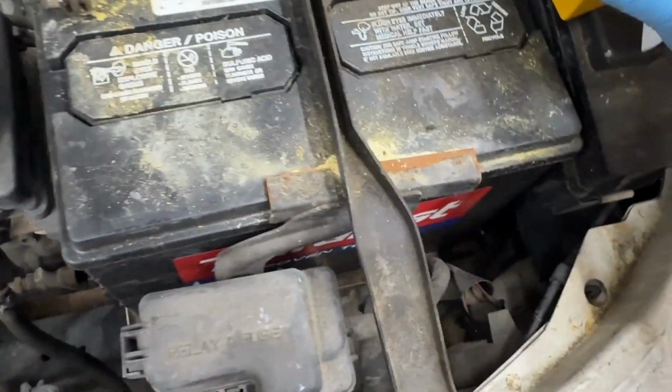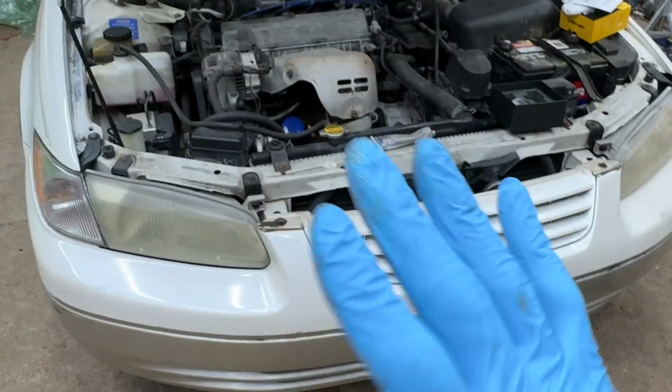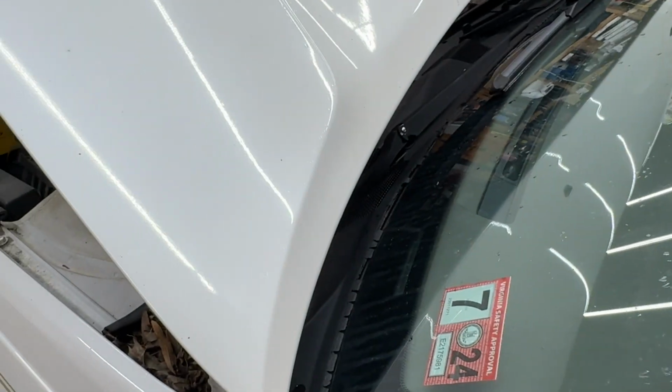Obviously, the other side's going to be a little bit harder because the battery's right there. But what I want to do before I attempt that is back it outside and compare how these look. I'm really excited to see how they look. I'll turn them on in here and show you guys real quick. And then I will take you guys outside with all the lights in the shop off, and we will see.